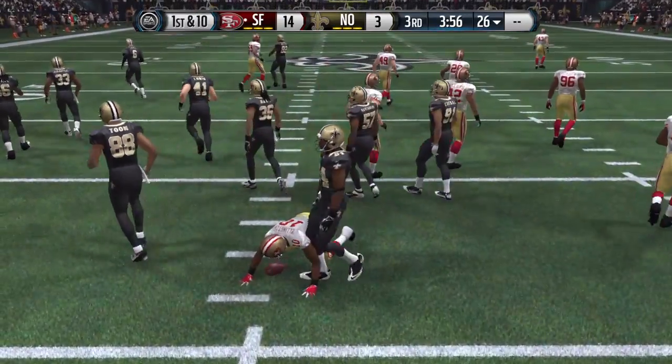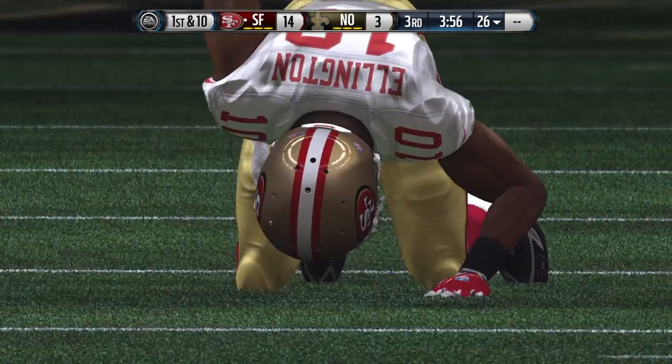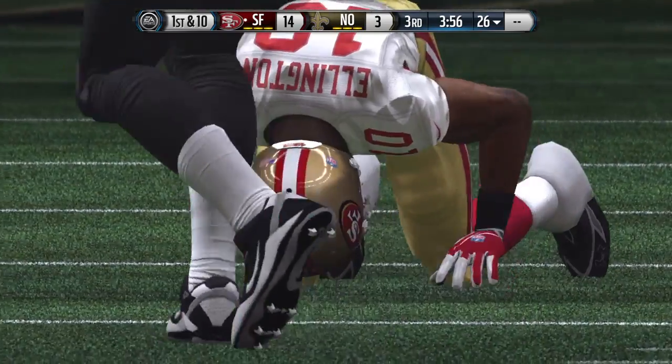Around the 26-yard line. Ellington's the injured player, and we'll take a break.